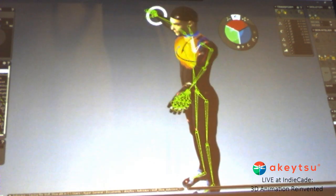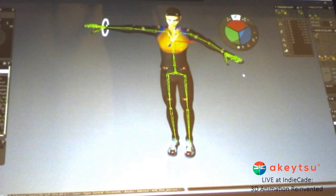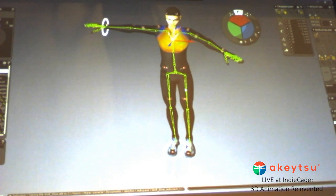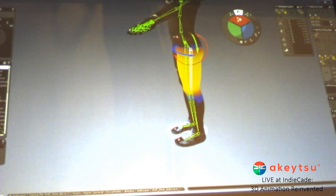What if we would only want the special rotation to apply to part of the skeleton though? Well, this isn't actually applied to your skeleton. This is the Akeytsu move tool, so you can do it to any part of your skeleton. Yeah. All right, thank you.